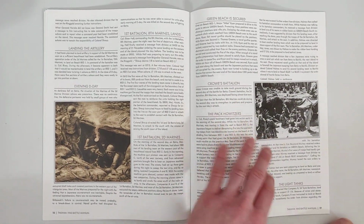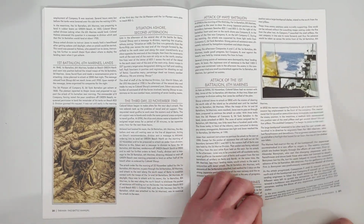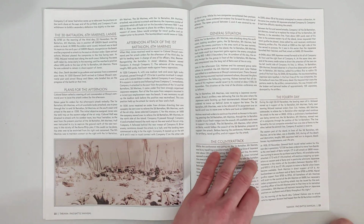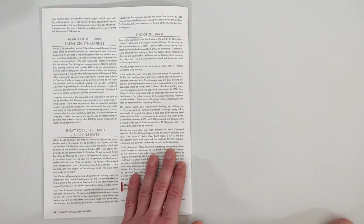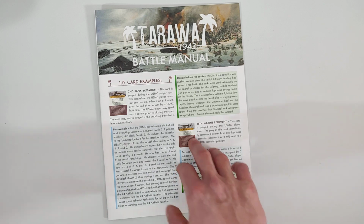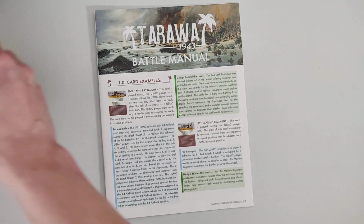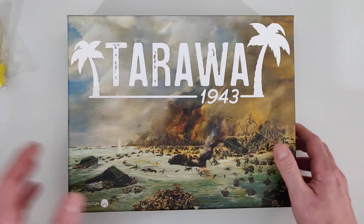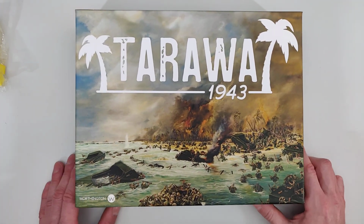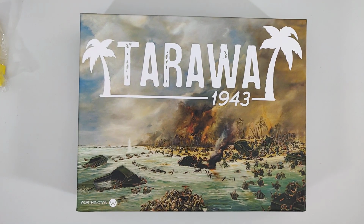Wow, I love when they do this, because I'm going to give this a read before I play to get a feel of the situation. And that's it, 24 pages. That is awesome, my friends, and that is Tarawa 1943 on, I was going to say on the PlayStation, but it's not. It's a board game. Tarawa 1943 by Worthington Publishing, the latest Kickstarter from them, and I'm also waiting for Malta Besieged.